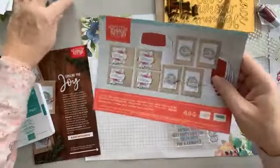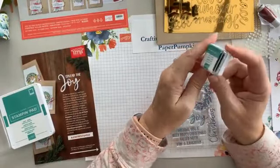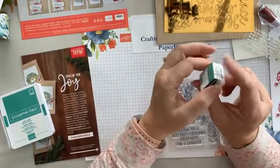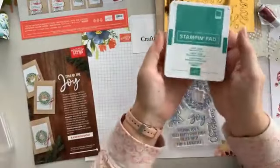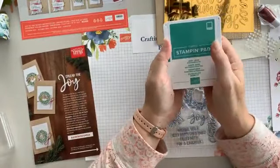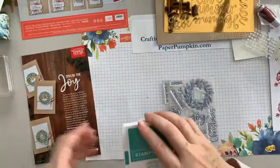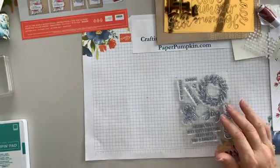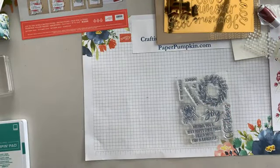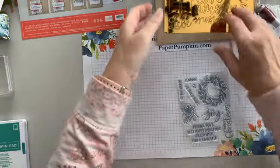Let's see here. Now, they send a Just Jade stamp ink spot, but I'm not gonna open mine. I don't need another one open because I have the Just Jade larger pad. So whichever you want. Then I sometimes save these, and sometimes I sell them, and sometimes I give them with projects or anyhow. So I'm not gonna open that. Let me grab my Take Your Pick tool.